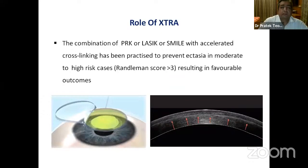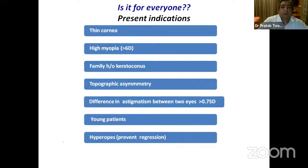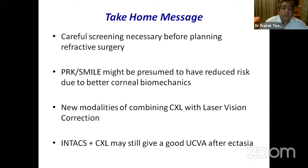So the role of Xtra has come. The combination of PRK or LASIK or SMILE with accelerated cross-linking has been practiced to prevent ectasia in moderate to high risk cases. We normally prefer SMILE Xtra, but nowadays PRK Xtra is also gaining prominence. Is it for everyone? No. The present indications are thin cornea, high myopia if you are treating more than 6 diopters, family history of keratoconus, topographic asymmetry, and a difference in astigmatism between the two eyes greater than 0.75 diopter in a young patient. In hyperopes, you can do it to prevent regression. So careful screening is necessary before planning refractive surgery.